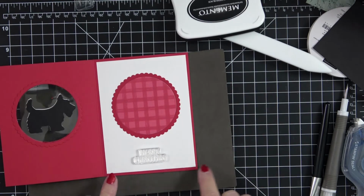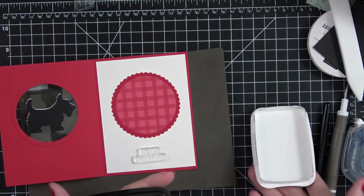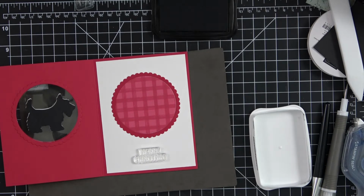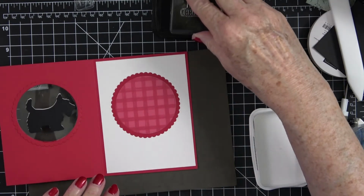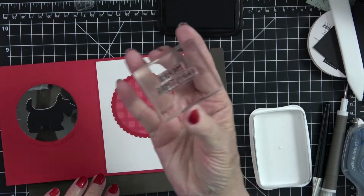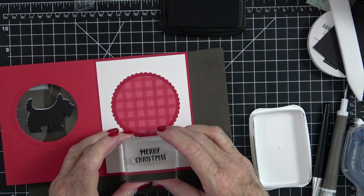I am going to keep this piece on top of my Stampin' Pierce mat just to give me a little extra cushion there, because anytime you're dealing with photopolymer stamps, you need a little something to cushion the stamp. It gives you a much clearer, crisp image when you do that. So I'm going to ink that up. I'm going to check my stamp to see how it looks. It looks pretty good.